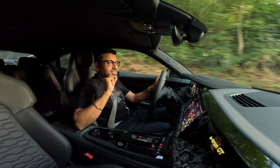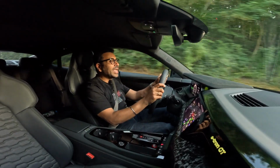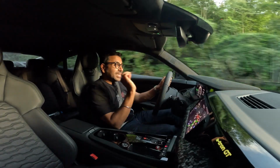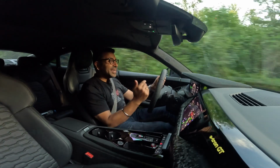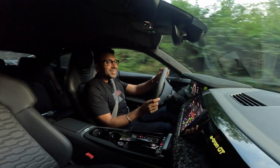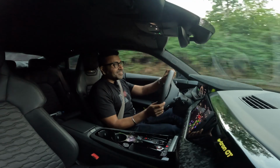And you've got to think about this. The 0 to 100 time has gone down by 0.8 seconds, so 8/10ths of a second. And to get that 8/10ths of a second improvement in performance, they had to increase the power by 270 bhp. So 270 bhp equates to 0.8 seconds improvement in the 0 to 100 time. Well, that says a lot.